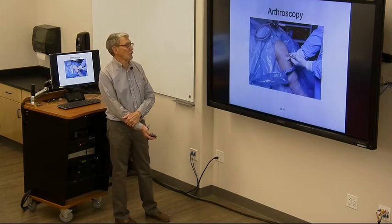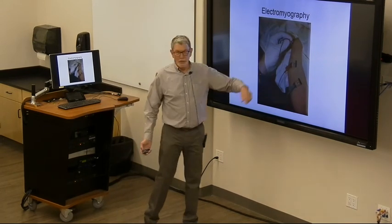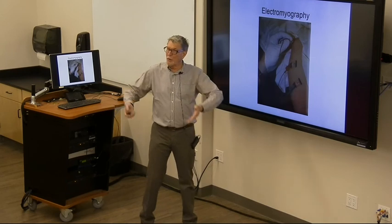Arthroscopy. Electromyograph, putting electrodes on the muscle, and then you move the muscle and you see how much activity you get.